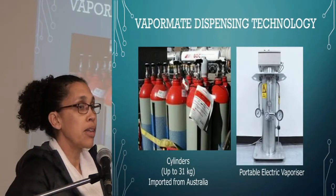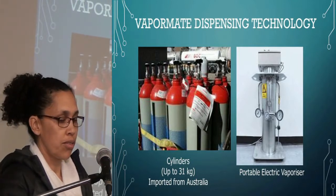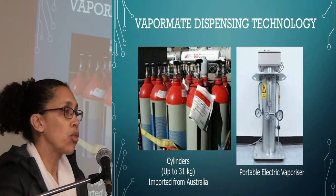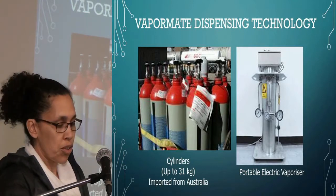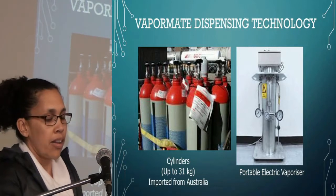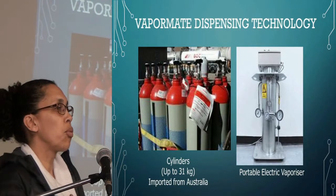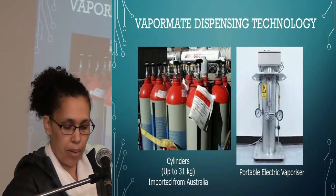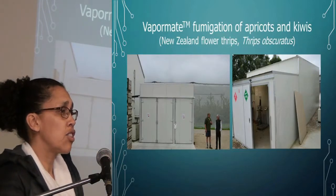And VAPORMATE dispensing technology limits the scale of application for this fumigation treatment because the product comes in cylinders and Afrox will be importing cylinders from Australia. And the product then needs to be pushed through an electric vaporizer into the fumigation chamber. The vaporizer basically vaporizes the ethyl formate and pushes a warm gas into the chamber, which improves the efficacy and distribution inside the chamber. So VAPORMATE is registered in a number of countries and it is used on a commercial scale.